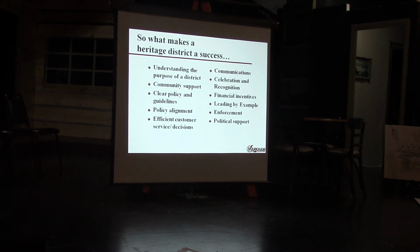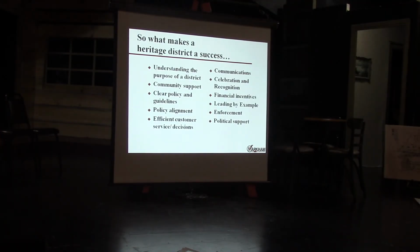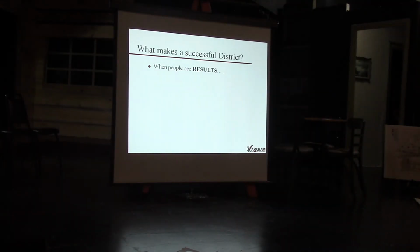The municipality should lead by example and should follow all the rules that any private person would have to follow. Use enforcement when necessary, and ensure that your political support stays high, that you elect the right people who are going to support what you want them to support in a heritage area or in a heritage district. But in the end, what makes a successful heritage district is when people see results. You can say all these things, but until something happens, they're not going to think it's successful.